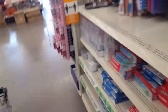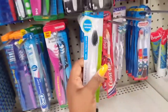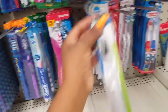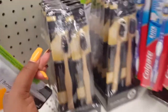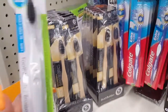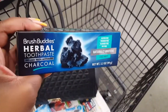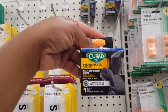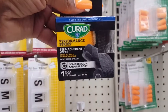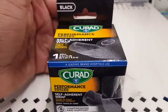And they got the toothbrushes back, so just in case our kids used all mine, I'm going to have to open this, y'all. But I want to get this. Maybe I should just get this one. But they do have both, this and this. And they're both charcoal infused. I can't remember which one I had before, but I'm going to get this one along with this. And I have the powder, so we're gonna try that out. They have these Cura self adhesive. Can y'all see that? And it's in the black.